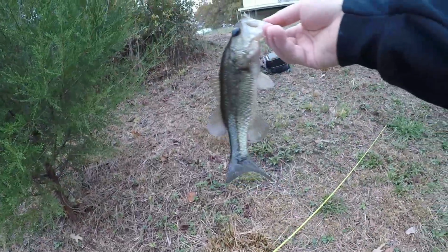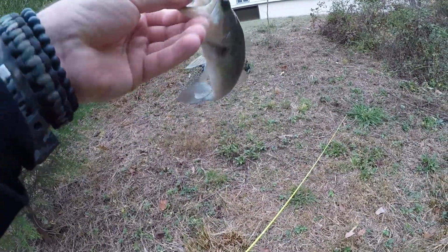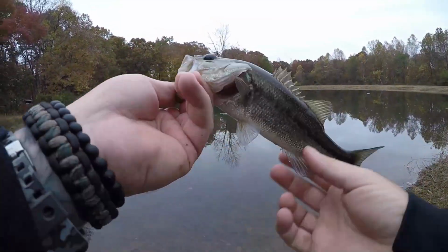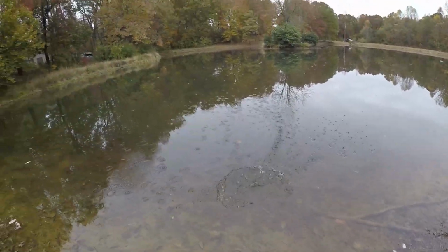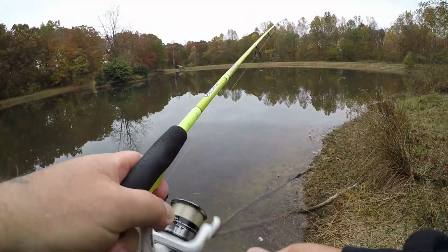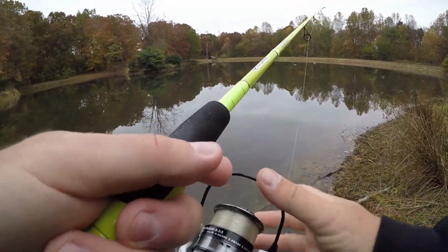Nice. Nice little bass. Nothing big, but look at him, he's chomping on my finger. Let go. Hi guys, nothing big, but nice little bass. So, fun little day of pond fishing. Let's see if we can repeat that. We're not getting anything big, but we sure are having some fun.